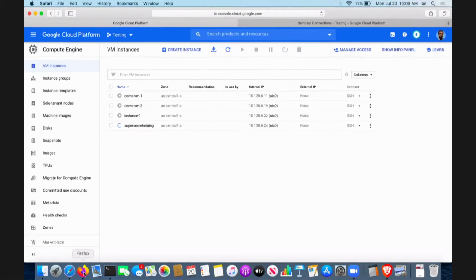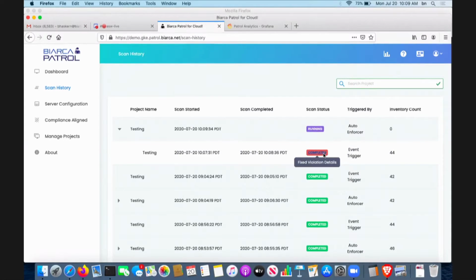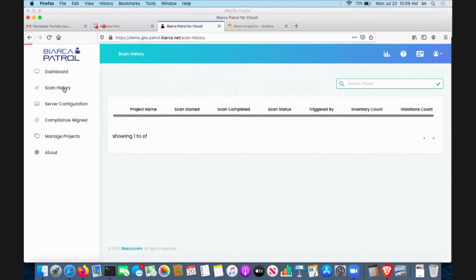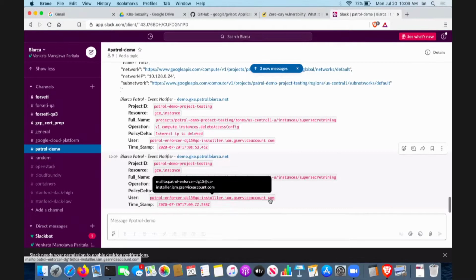So going back in here, it keeps doing it. It does its job. It's continuing to do it, and it's running. So that means it's churning. So you can see that the trace here, the event originated, it was because there was something wrong with that particular instance. And then it will fix it. So in the meanwhile, the admins and the CISOs are notified what is going on.